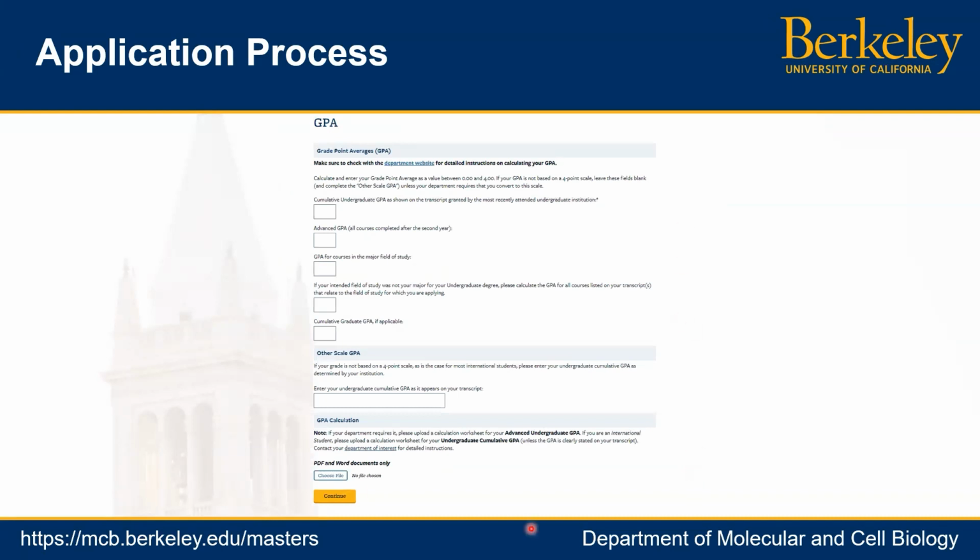Okay, and so here, you'll be prompted to provide your GPA. If your GPA is on a 4.0 scale, you can feel free to provide your cumulative GPA. And if your transcripts don't show your major GPA, or what is called the GPA for courses in major field of study, you can simply leave that field blank.